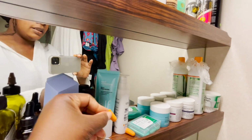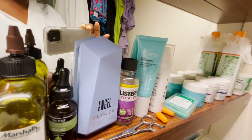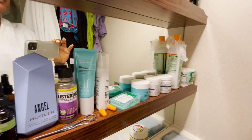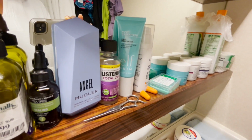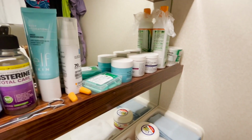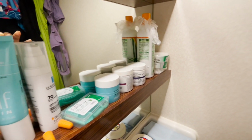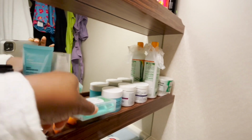Don't forget any of your toiletries. Definitely don't forget earplugs if you're sharing a room with someone else. And it's always good to have some scissors. I needed those. I actually brought a manicure set and the scissors weren't that great, so when we stopped in Puerto Rico I had to find some scissors. You just never know when you're going to need to cut something off of your clothes that's hanging or anything like that. And definitely bring some toothpicks.